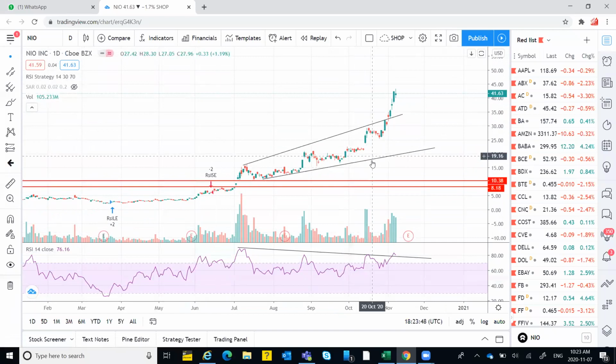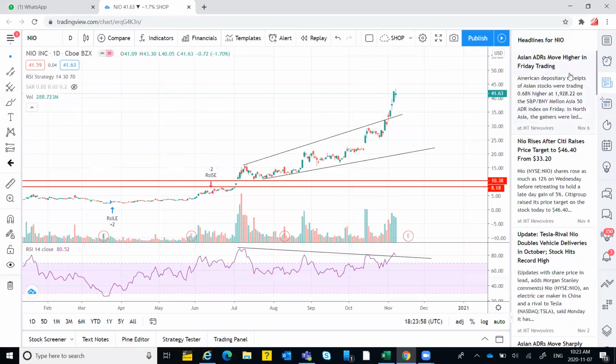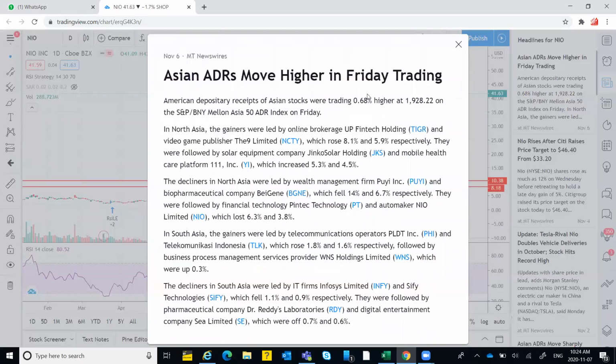So NIO has actually crossed this channel, has given a breakout from this channel, and this is because of the positive news in the market. Let's quickly go through the news. Okay, this is the news from yesterday. I haven't seen that.